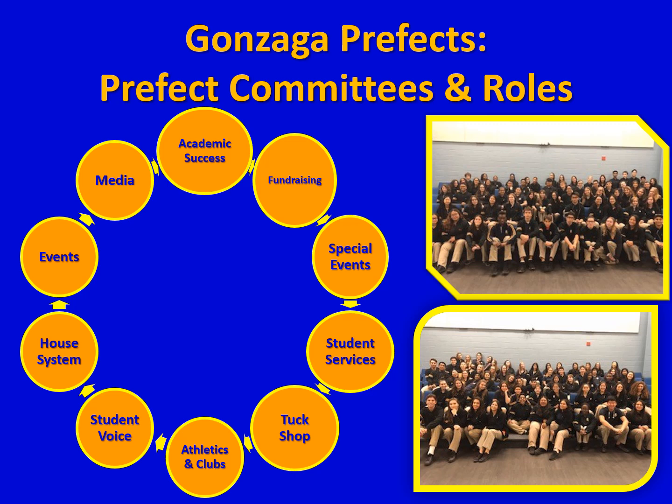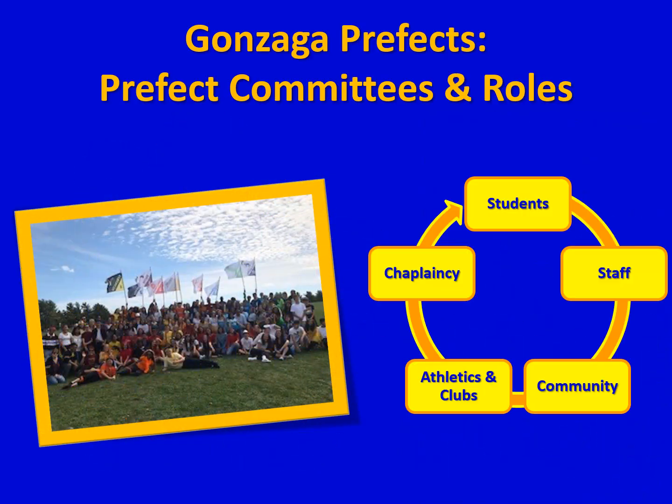The Events Committee organizes and hosts our school dances, semi-formal, and coffee house. Again, just to name a few. Finally, the Media Committee essentially promotes all the programs, events, activities, and functions that student leaders provide through our social media posts, announcements, and posters and flyers around the school. These committees all work as one to ensure Gonzaga continues to be a vibrant and active school community.